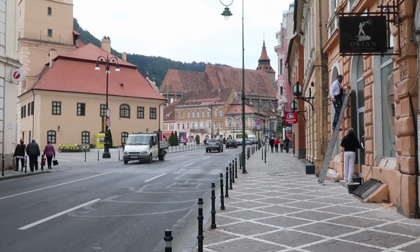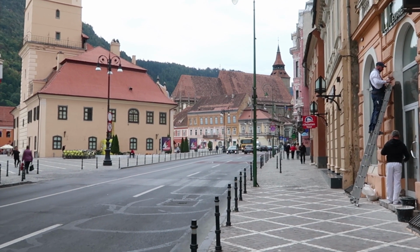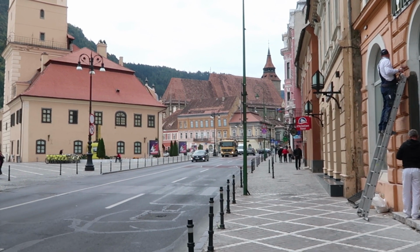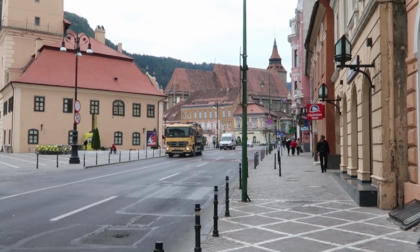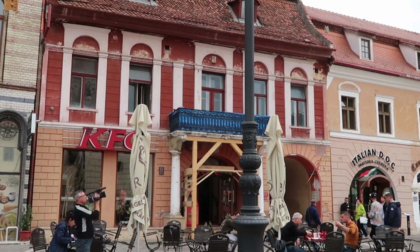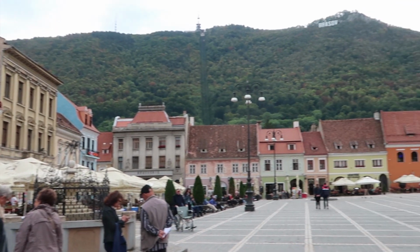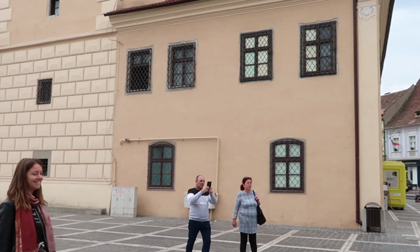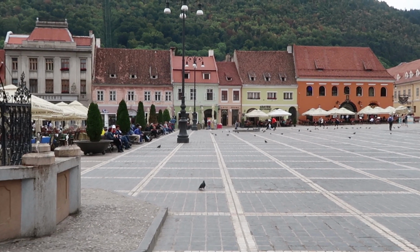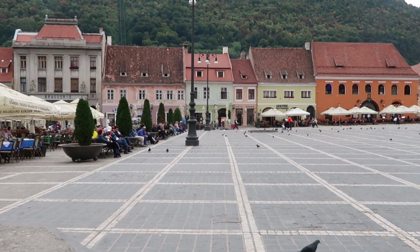Brasov, this city is quite gorgeous and beautiful. You can see lots of traditional buildings. Here is the main square of Brasov. As you can see, this city is quite beautiful and gorgeous.